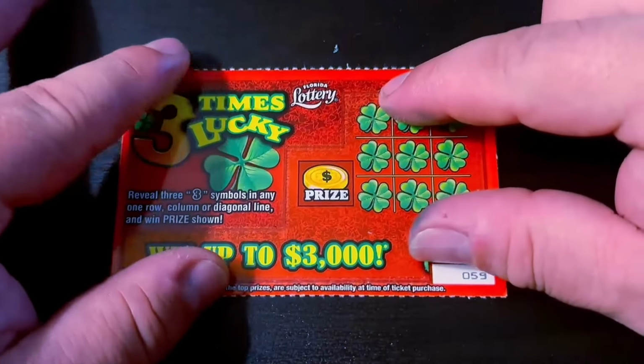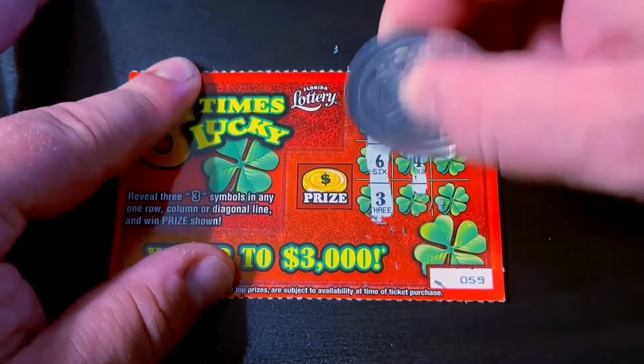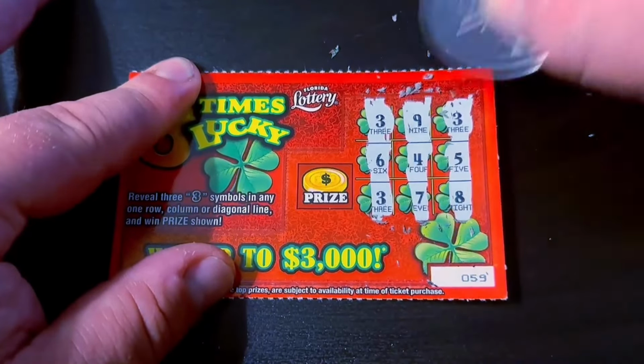Okay, that's good. Now we're cooking some mean spaghetti. And here's the last one. Can I make it 3 out of 10? And these all need to match, and they don't, so nothing there, but I made all my money back.